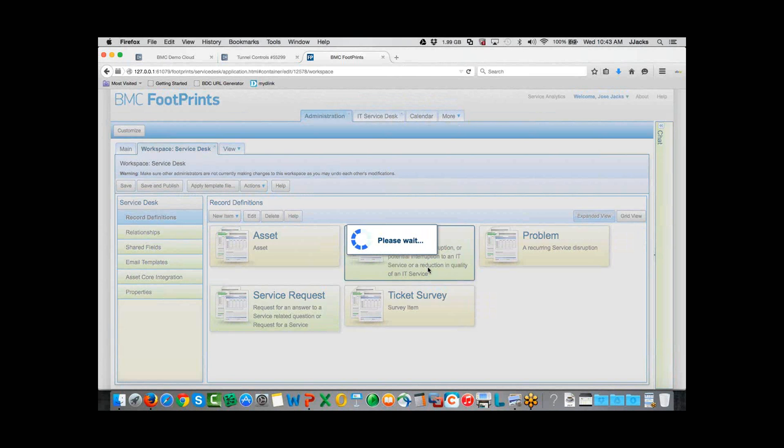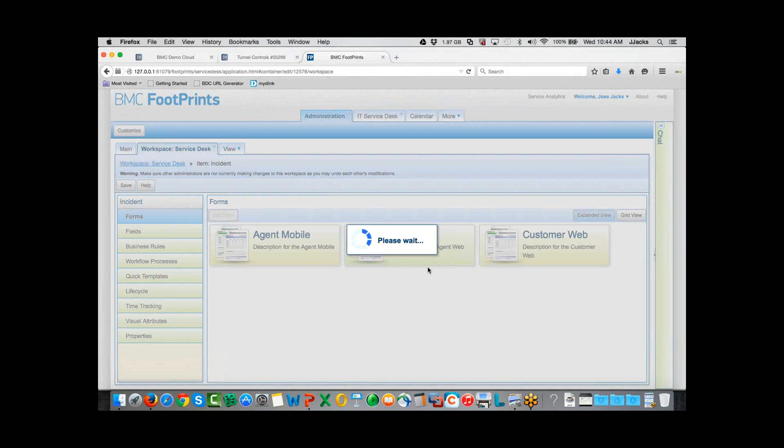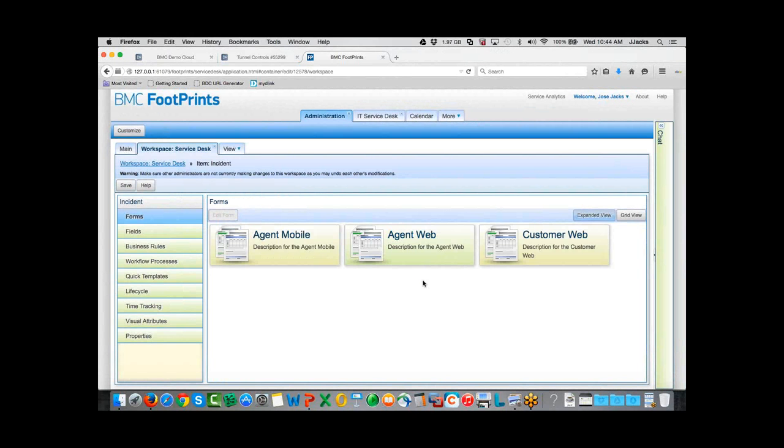And when this opens up, you'll see that we have 3 different selections we can do. We can do the agent mobile, the agent web, and the customer web. So you saw earlier, my customer incident form had those drop-down questions. That's where I would configure that in customer web. The agent web, and yes, we do have a mobile. I'll show that here at the end, the interface with that and how that works.